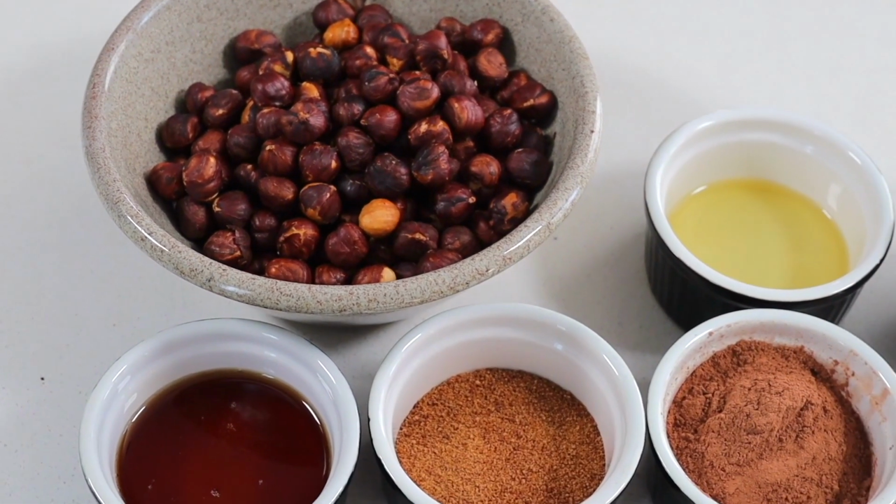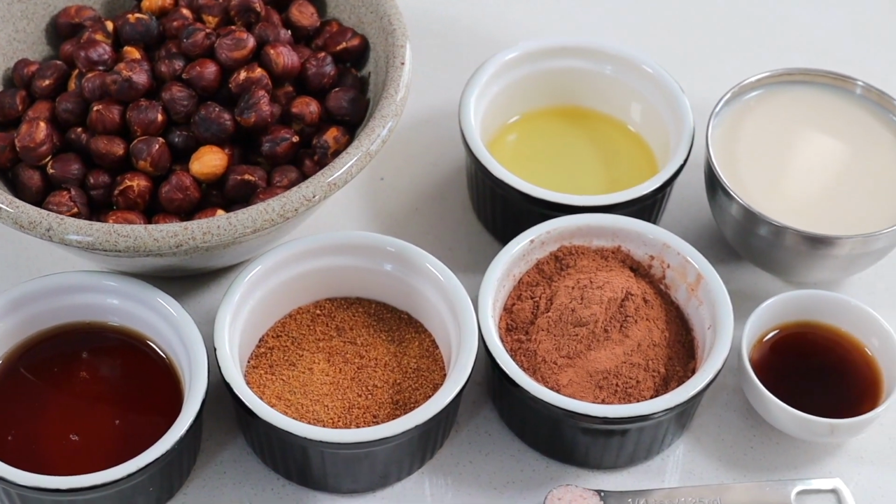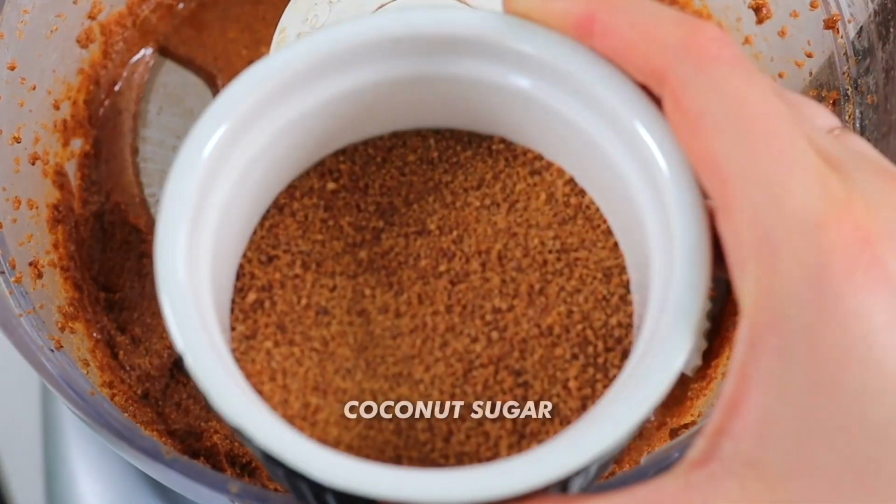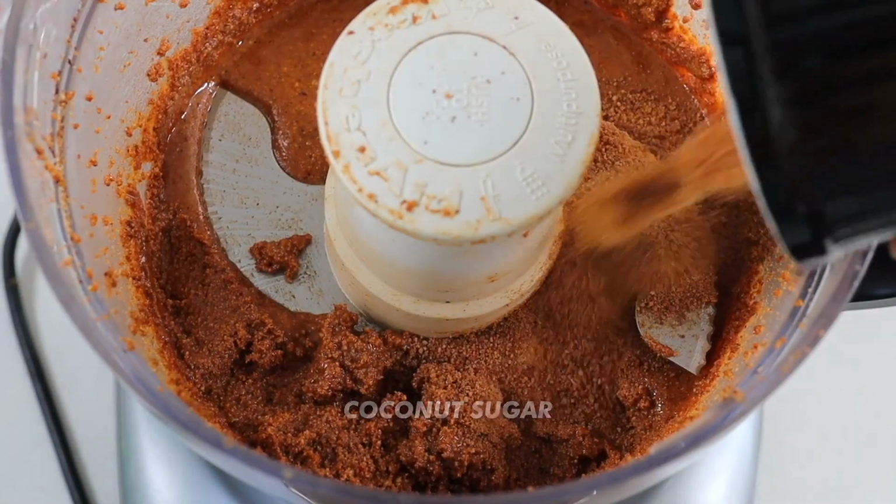What's great about this homemade Nutella is that, like I mentioned before, it's actually quite a lot healthier than traditional store-bought Nutella, as it has way less oil, not to mention no palm oil, and it's got way less sugar, and you can actually choose what kind of sweetener you want to use. You could use any kind of granulated sweetener you like, brown sugar or coconut sugar. You could use date syrup or maple syrup.